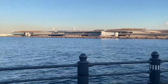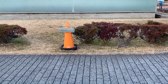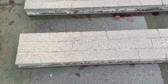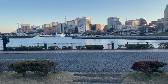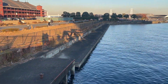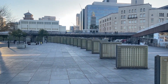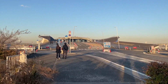The next place we'll be going to is this park here, from where we'll be able to see a famous ship. This here is a famous skateboarding spot. This here is not the exact park that was mentioned, but it's the one right beside it, and we'll be able to get a good view of the famous ship too, and see the ferry terminal.